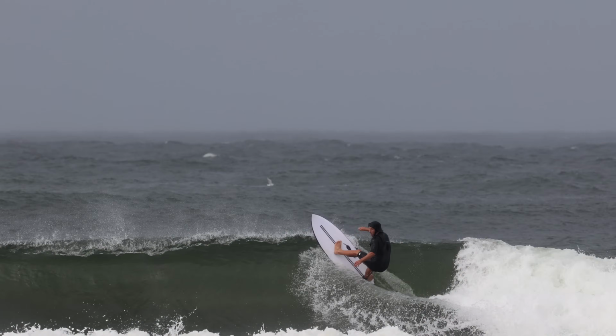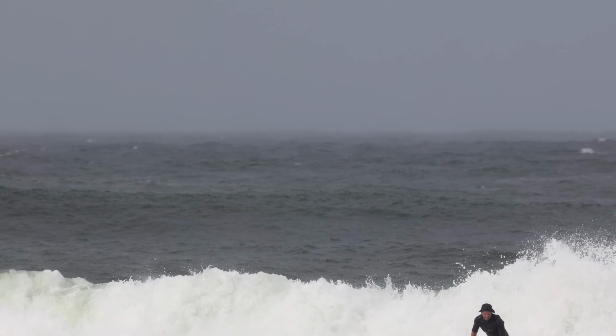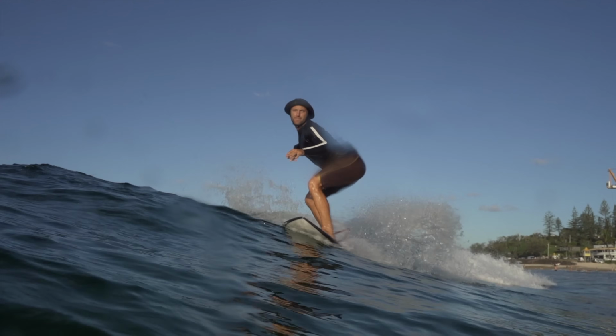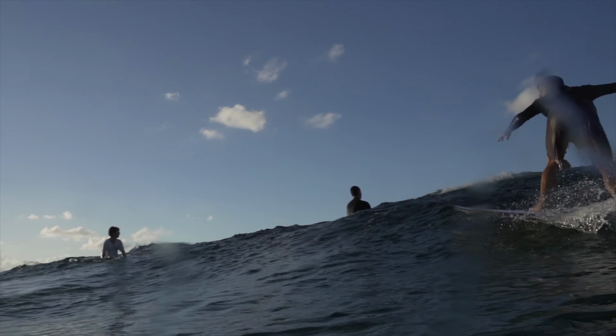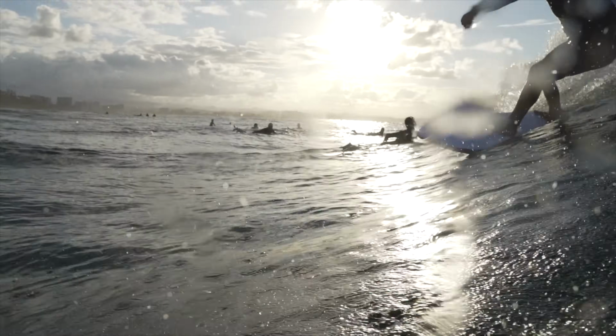I find there's a little sweet spot and you can feel it. If you shuffle your back foot around, you'll find when your foot is right on top of the fins as opposed to in front or behind. As soon as it falls behind, you're going to pivot on top of the water. As soon as you go in front, it's going to feel stiff and clunky. But when you're right bang on top of them, that's where your control is.